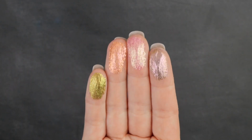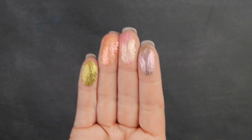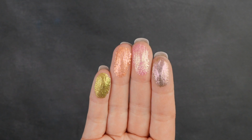Here they are a little more up close. Look at the shifts, and you can see these look so piecey and beautiful, a little bit more topper-like. I think this is such a great palette from Unearthly.